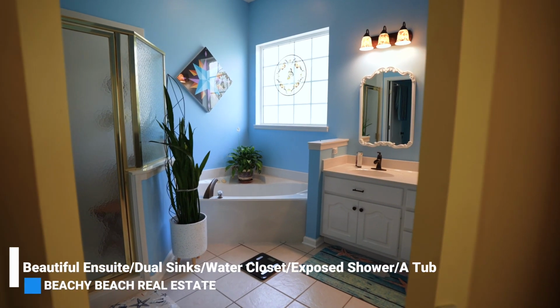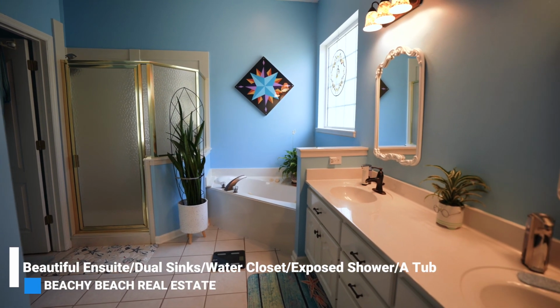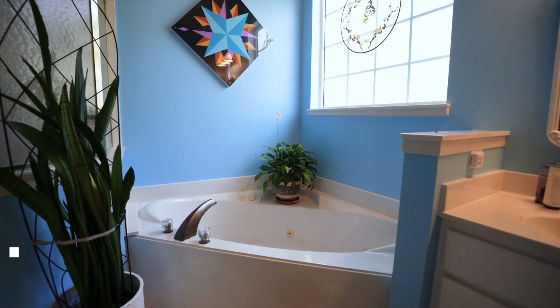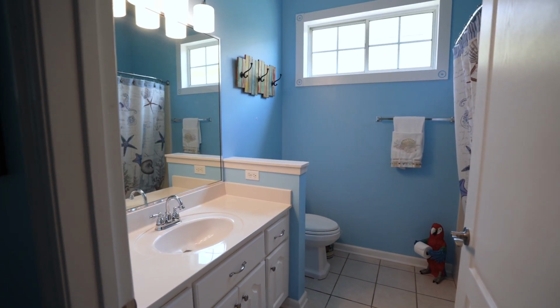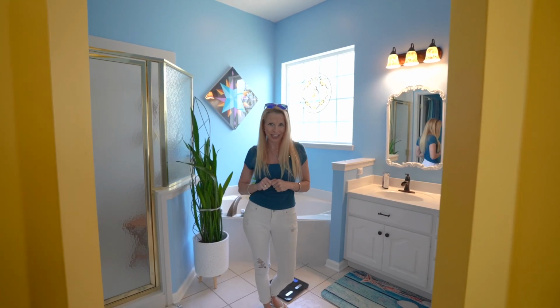In here, you've got your dual sinks, a water closet, which is kind of a favorite of mine, so you're just not out there and exposed, a shower and a tub. You've got everything that you need here in this 3-bed, 2-bath home in this beautiful gated community.